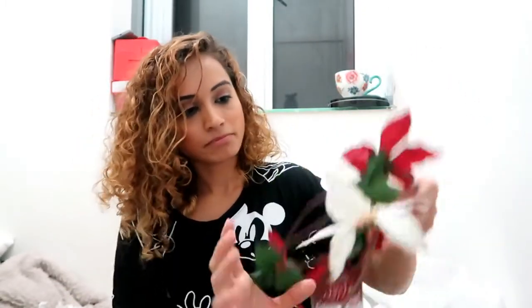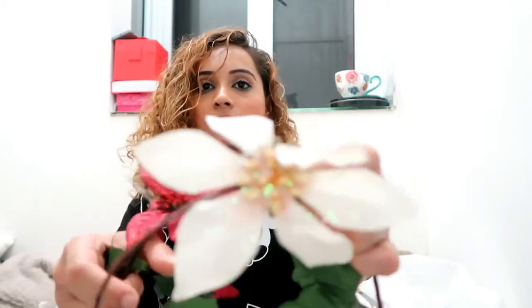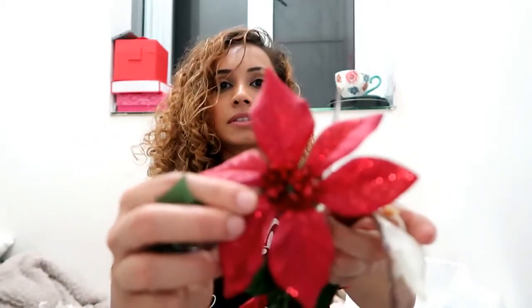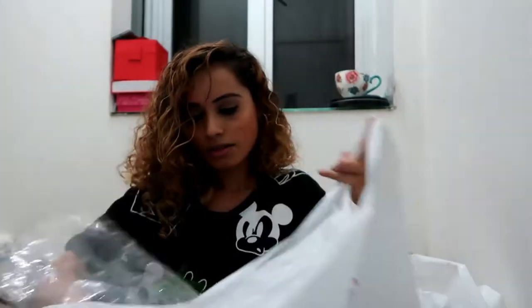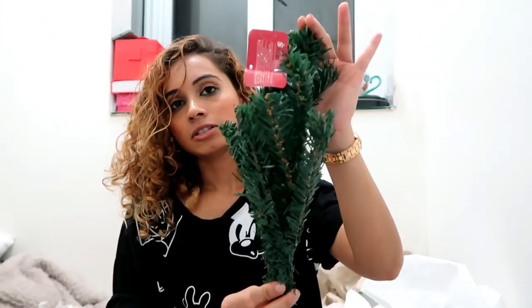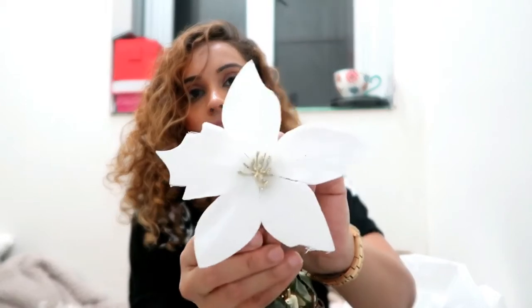Next thing I have is these flowers. Actually, I have two colors in these. One is already open. White one, it has little glitter on it, and there is a red one. And I bought a mini Christmas tree for my room as well. And yeah, these plain flowers as well, without any glitter. I guess this is it that I have today.